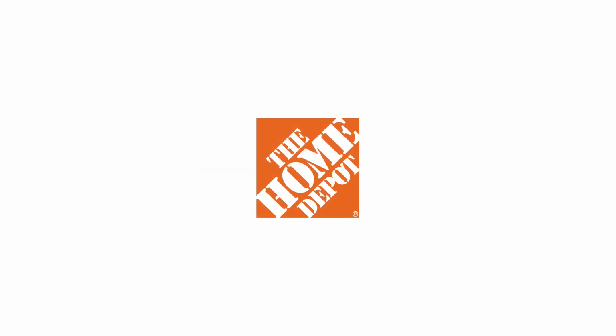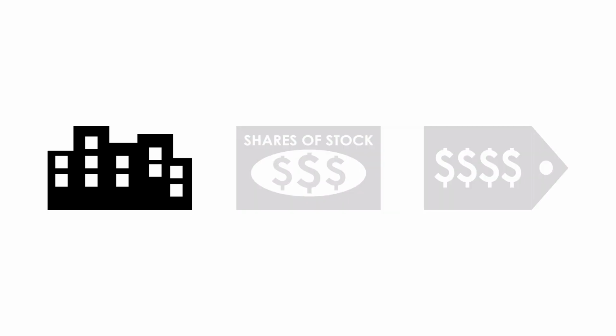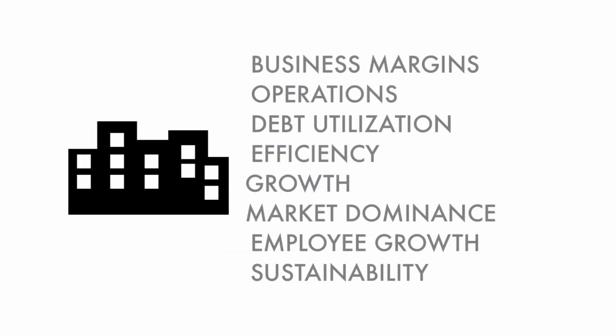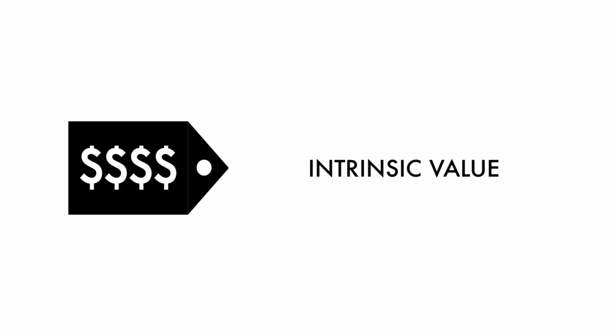Today on GrowthShares, let's analyze and see whether the Home Depot is a great long-term investment. The company analysis is divided into three broad factors: the business, the stock, and the price. Furthermore, these three factors are subdivided into 14 metrics that give us the complete picture of the company.